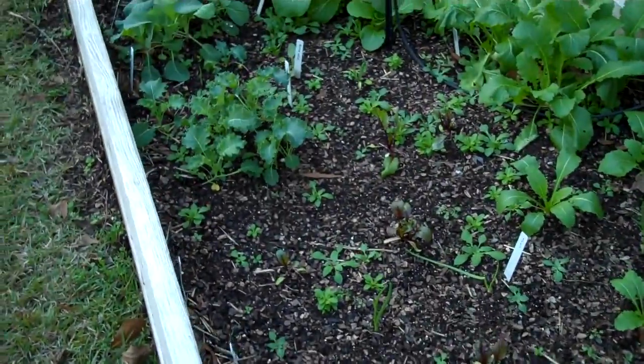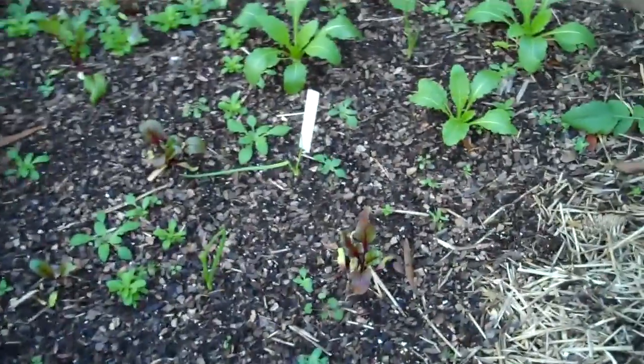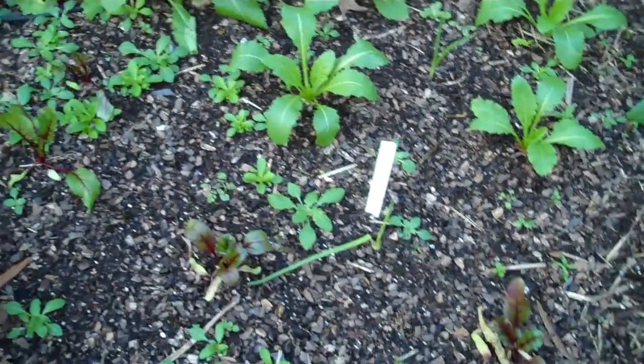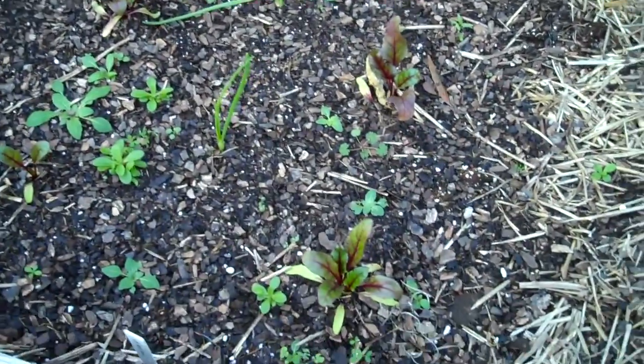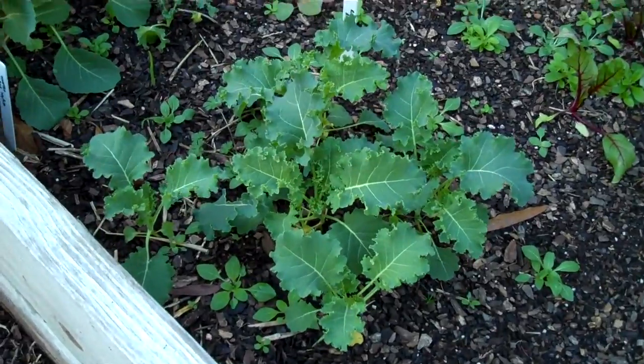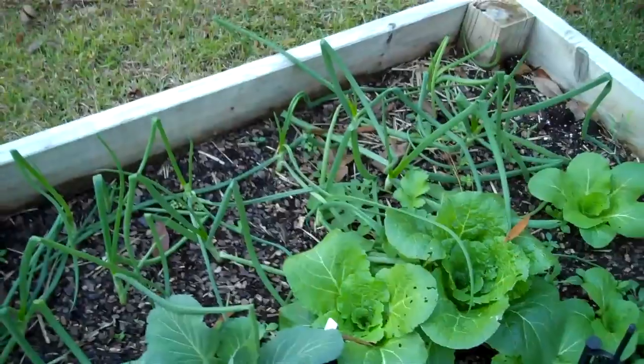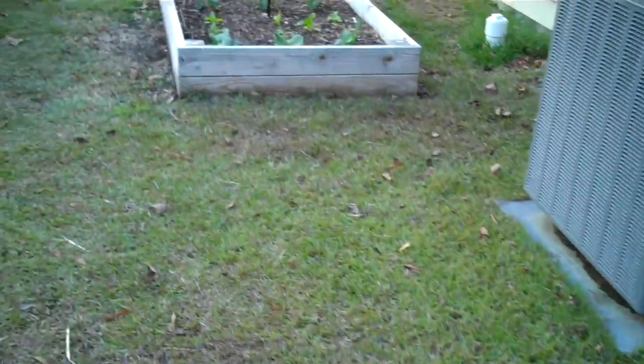This is kind of a test bed where we have some, what are those? Turnips, some beets, Swiss chard, some winter boar kale, some cabbages, Chinese cabbages, more green onions. Use a lot of green onions.